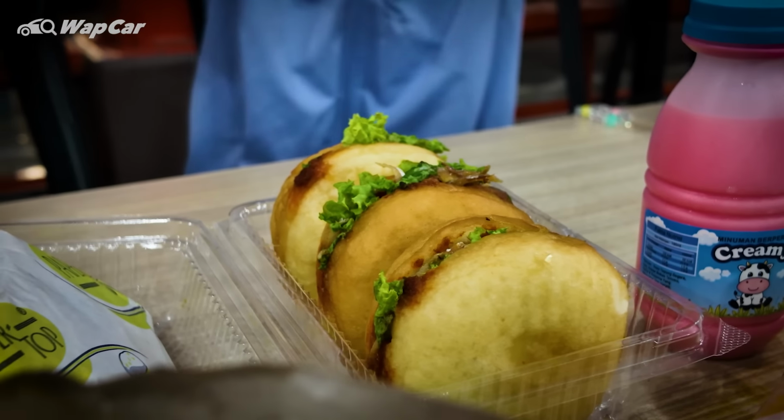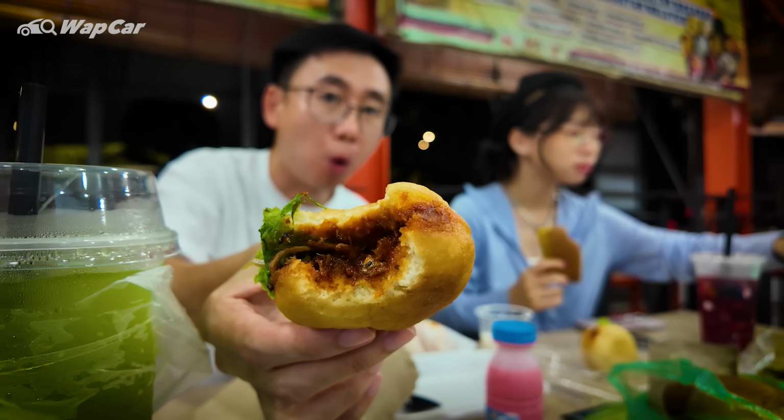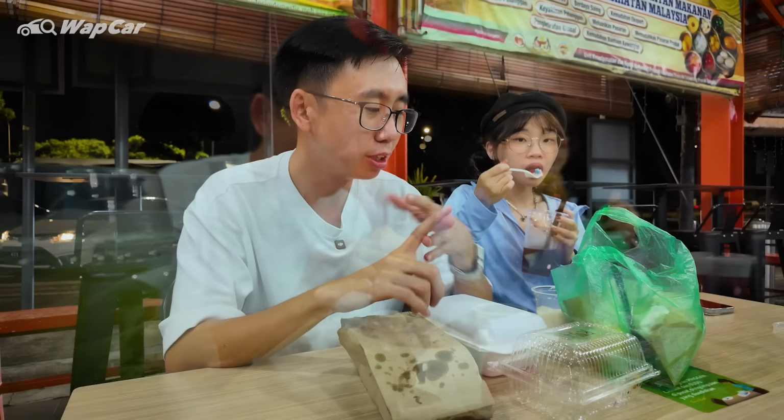Check it out, 4 ringgit for 3 pieces, and they are filled with just crunchy ikan bilis, spicy sambal, and the bun is just fluffy and nicely toasted.